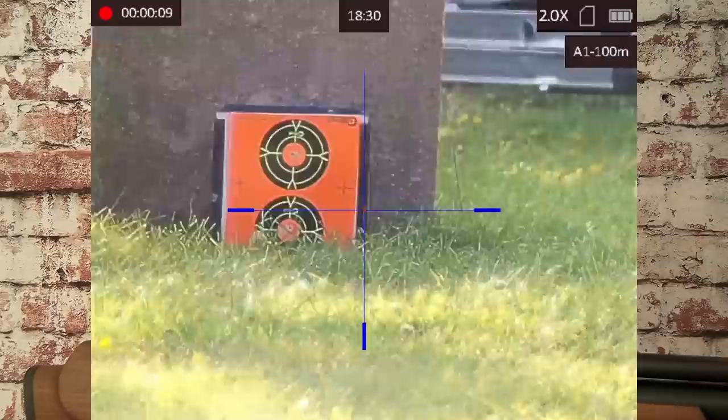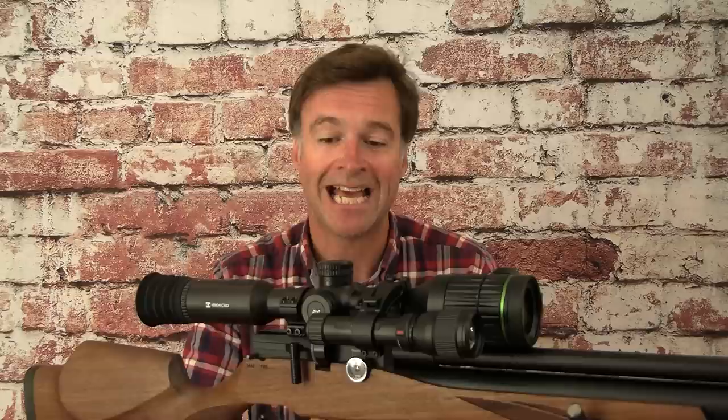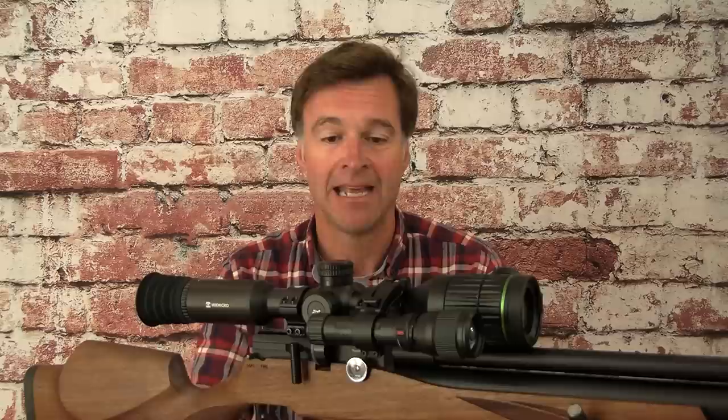I demand a lot from my night vision kit, and in the year or so that I've been using the HIKMICRO Alpex, it has never let me down. Now, one of its strongest points from my perspective is its long runtime.